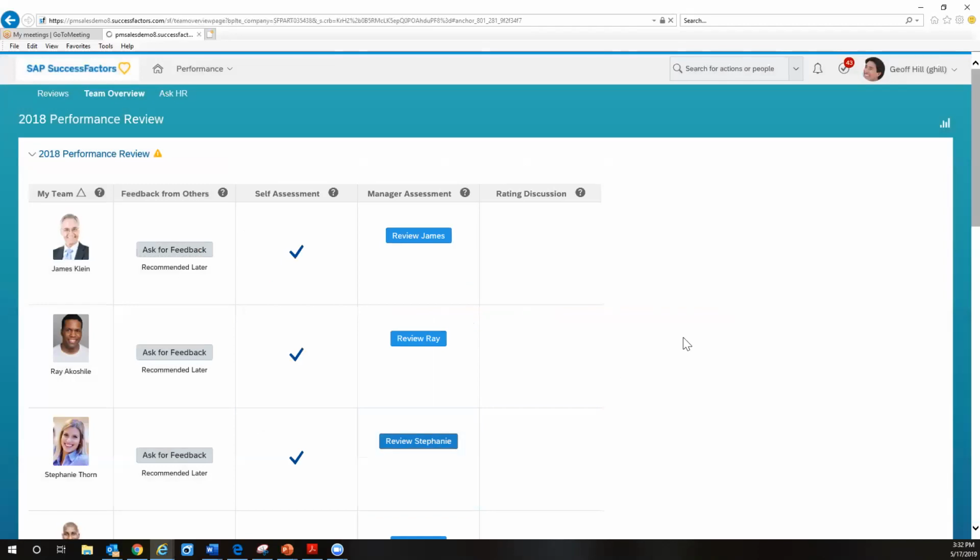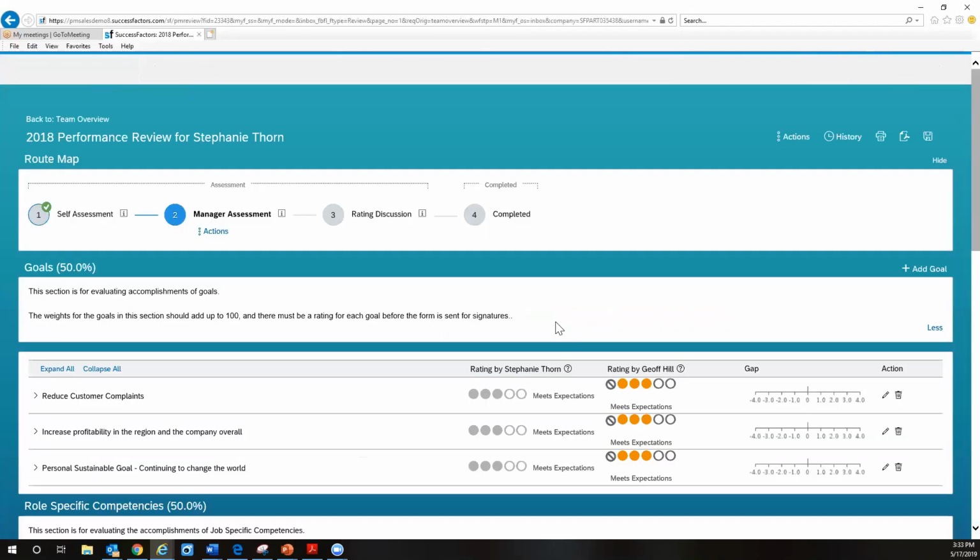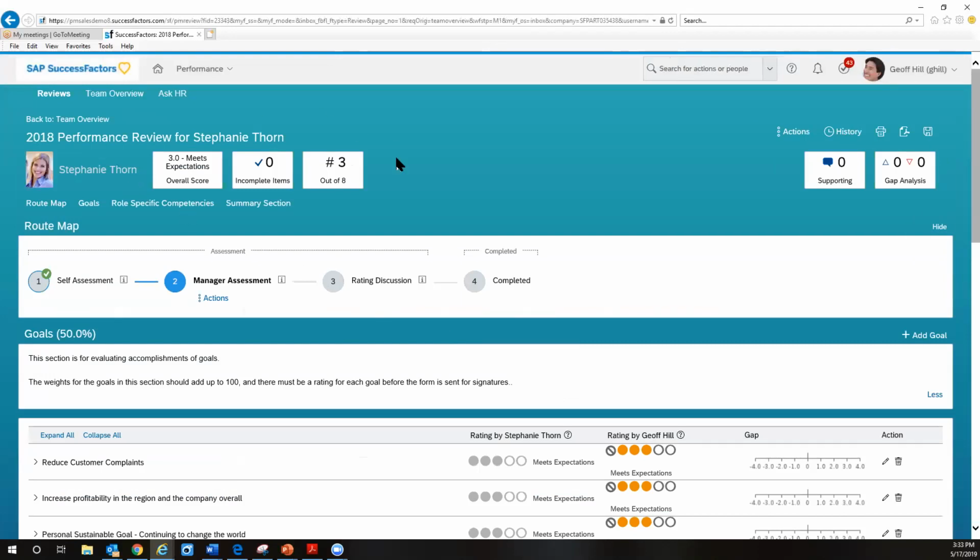When we go in to look at the actual reviews, we can see all kinds of great data and information along the top. Again, this can be turned on or turned off inside your environments. We can see that she's ranked as a 3. We can see we've actually rated everything. She's 3 out of 8 of my employees. This is where the supporting document would be. This is where I would rank her higher or lower than she had ranked herself. And I can see that type of information. I can always print or save this type of information here as well.